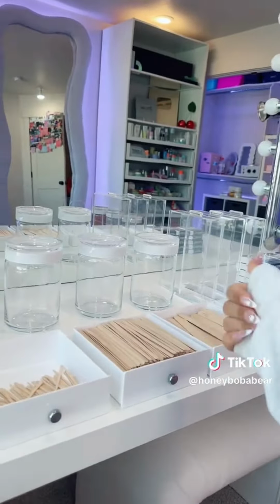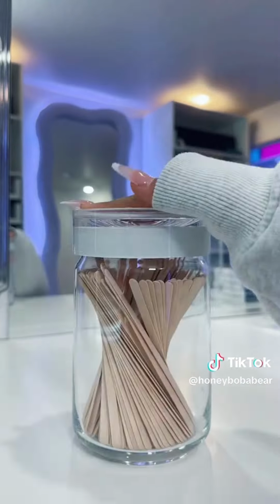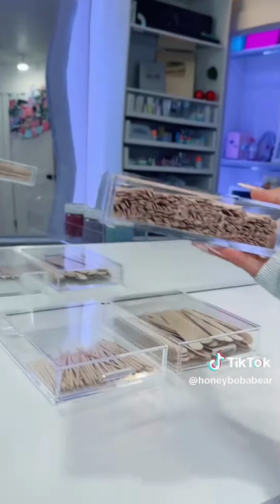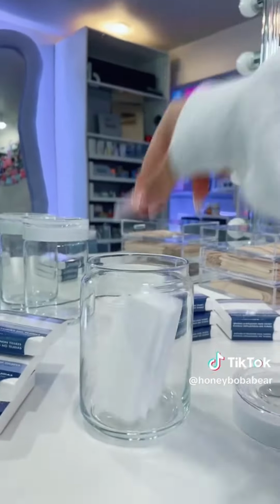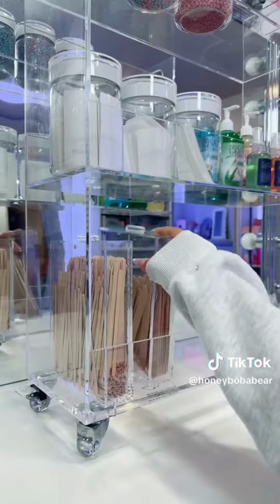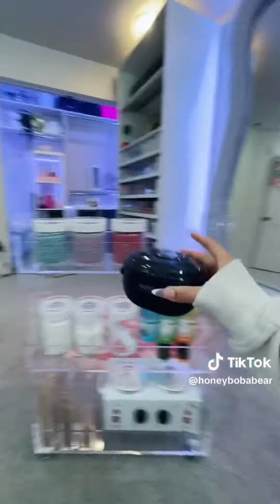Next, the popsicle things are going in these jars. Okay, so they don't fit. Putting them in these acrylic drawers instead. I like this way better, and I can stack them. I'll just put the waxing strips in the jars. Putting the main waxing pot on the bottom and this mini one I'll put on top.